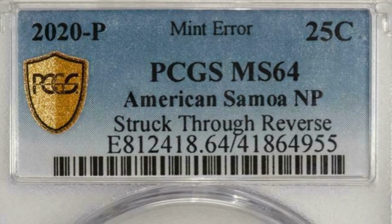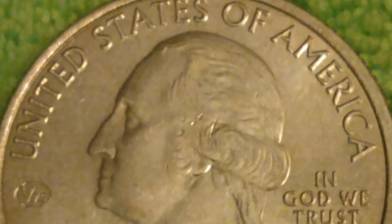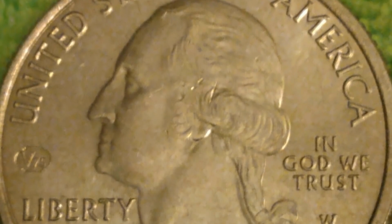This coin is graded by PCGS at a mint state 64, and this quarter ended up selling for over $1,200 on eBay. So always be on the lookout for those on the 2020 quarter because you could have a valuable one. You never know.